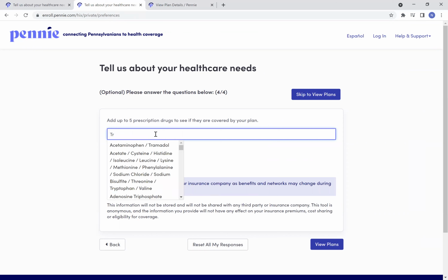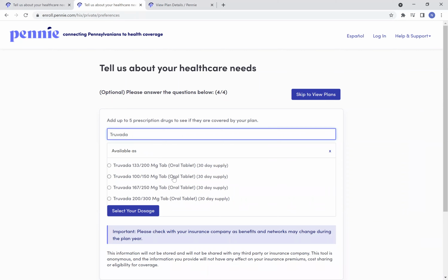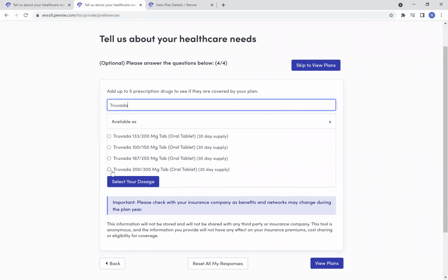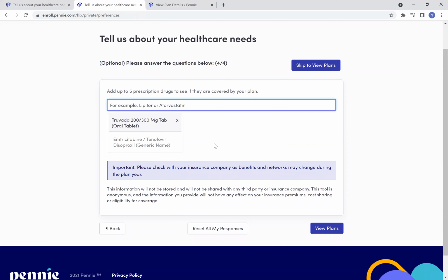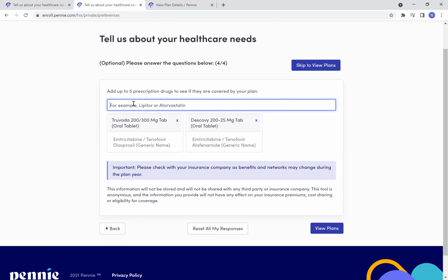First, I'm going to put in Truvada, which is a brand name drug for PrEP. Then we're going to select the 200 and 300 milligrams because that is the correct dosage for PrEP. As you are aware, Truvada is also used as an antiretroviral therapy for treatment. So we've got our Truvada. Now I'm going to do the other brand name medication for PrEP, and that's Descovy. We're going to choose the 225 milligram tab, as that's the dosage for PrEP.